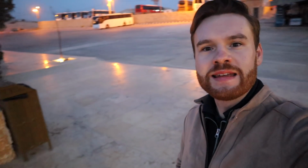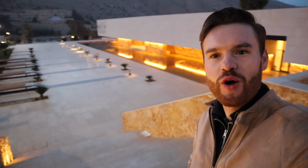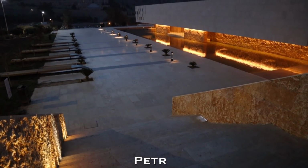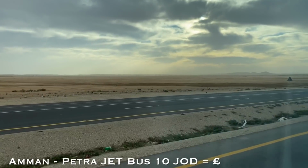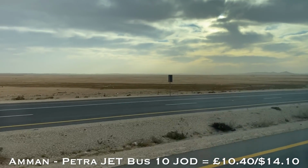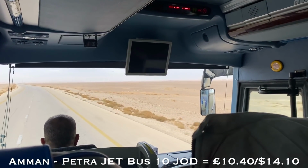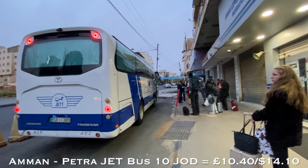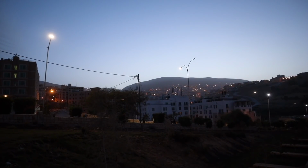I have taken a bus south to the iconic site of Petra, one of the 7 wonders of the world, and it cost me around £10, 10 Jordanian dinars for the JETT bus, which leaves once a day at 6:30 a.m. I then stayed overnight here and then I'm up early this morning.